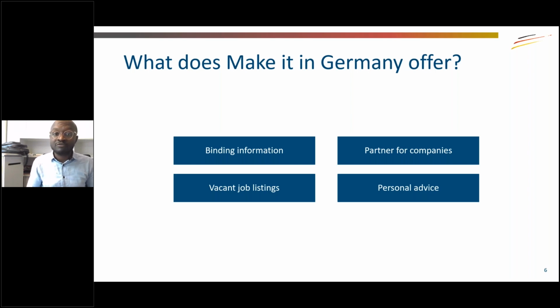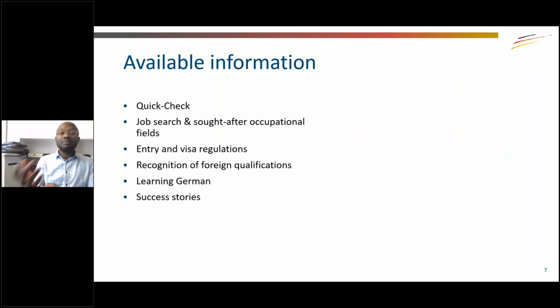On Make It in Germany, you can also get personal advice. You can write us an email, chat with our chat service, or call the hotline if you have specific questions. You have all these opportunities on Make It in Germany. As for the available information, as I said in the beginning, you have a Quick Check, but later on I'm going to explain what the Quick Check is.